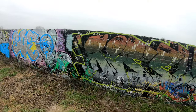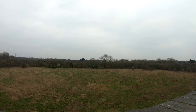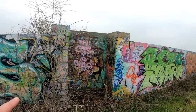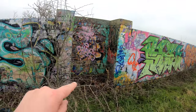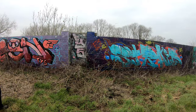Get a look over this side. Now we're in the open a bit more. These walls are quite high. I can't really see over myself. Point the camera. So if I remember rightly what I read, the viaduct is split into three sections, separated by these refuge areas on both sides. There's the other one.